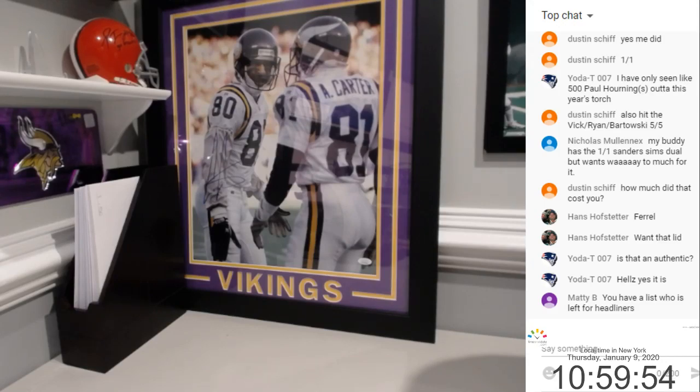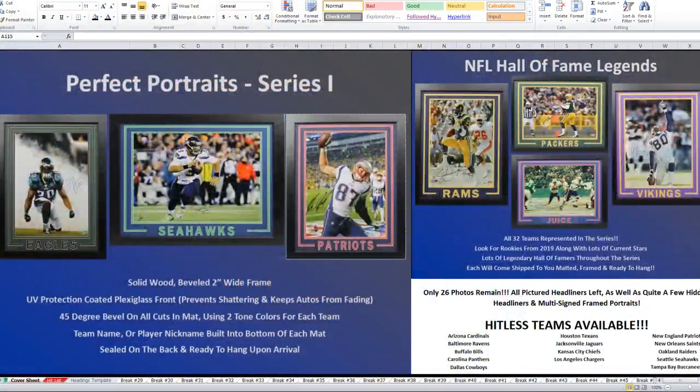So, it's a series of 50. Every team is represented. Again, I'm a huge person on that, on repping every team in a series. I don't believe you should buy teams that aren't repped at all in the series. That's pointless. That's gouging is what that is.